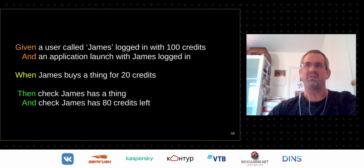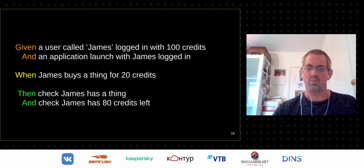The first line makes the system contact the backend server and ask it for a new test user called James with 100 credits. The second given line makes sure the application is launched and that James is authenticated. This is where it used to type the username and password. Now, as I said, it just launches with an authentication token and waits for the landing screen to appear.